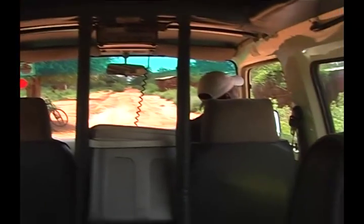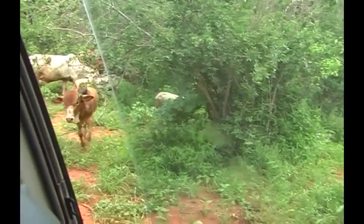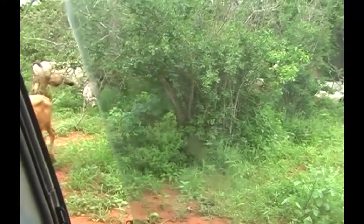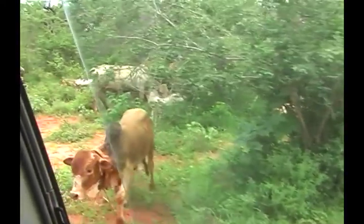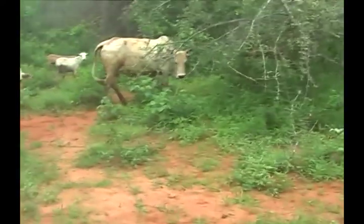Close to the farm. On the right, there's a whole bunch of goats. Some cows. Yes. There we are.